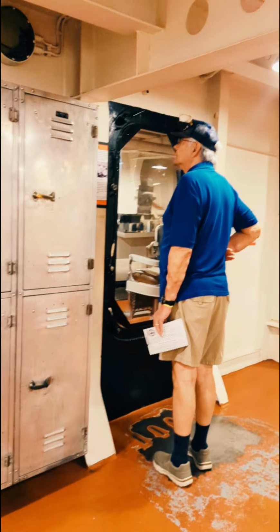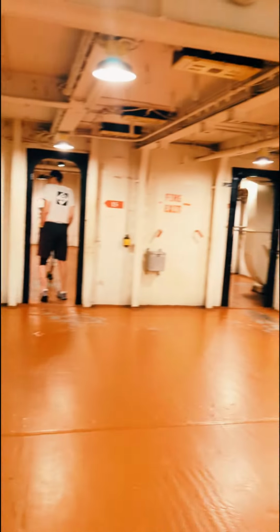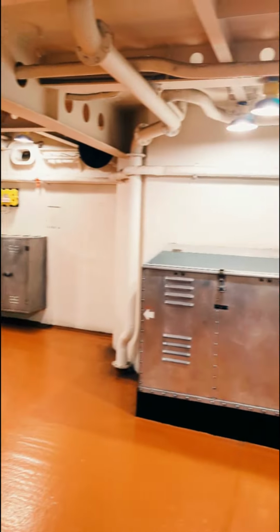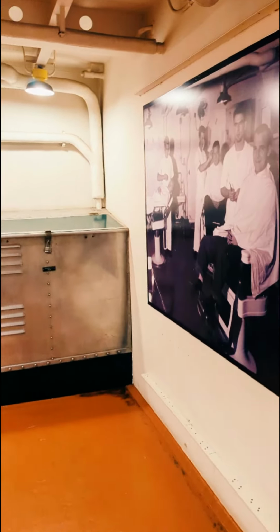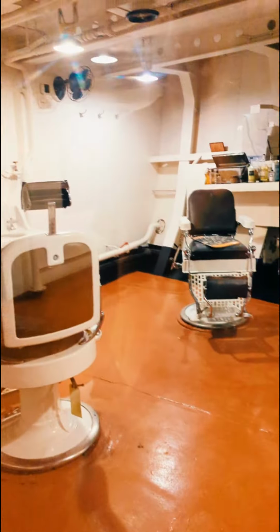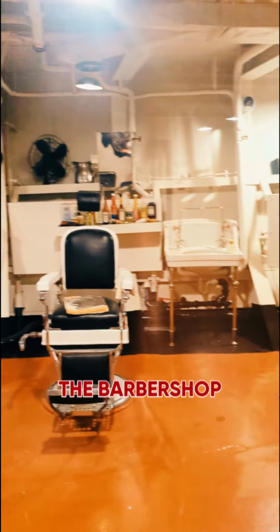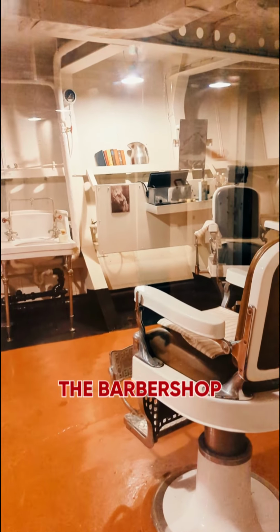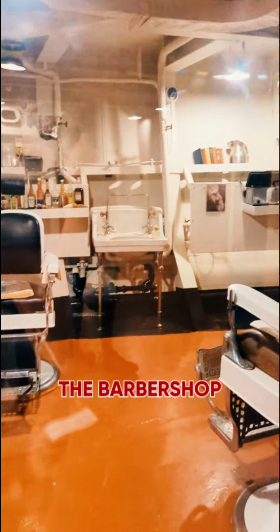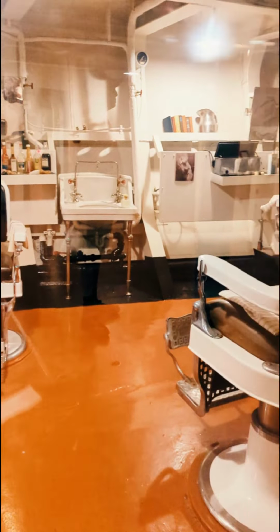Yeah, it is. The barber shop. Look at the picture. Barber shop on a ship? Guys, this is their barber shop. To all the sailors, gusto magpagupit, dito kayo pupunta. Pag gusto na lang new haircut. Ang ganda ng mga chairs nila.